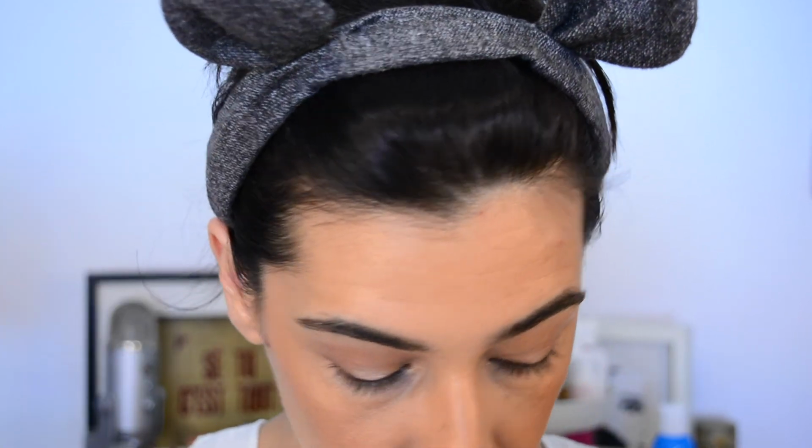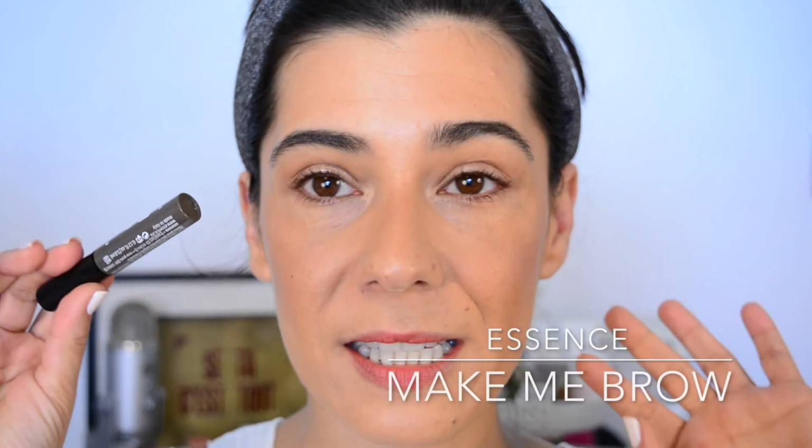Where is it? No! Okay, found it. Make Me Brow by Essence. This is the same as Gimme Brow by Benefit, but it costs €3 instead of 20.